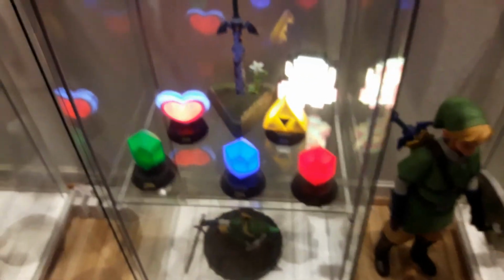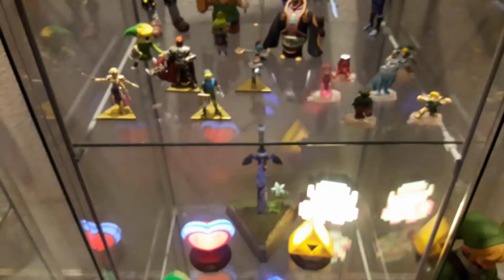Now, of course, how does this look again when the light is off and you can see all the lights from the various toys lighting up? So we're just running through this quickly one more time, as this makes it look even better when everything is lit up.